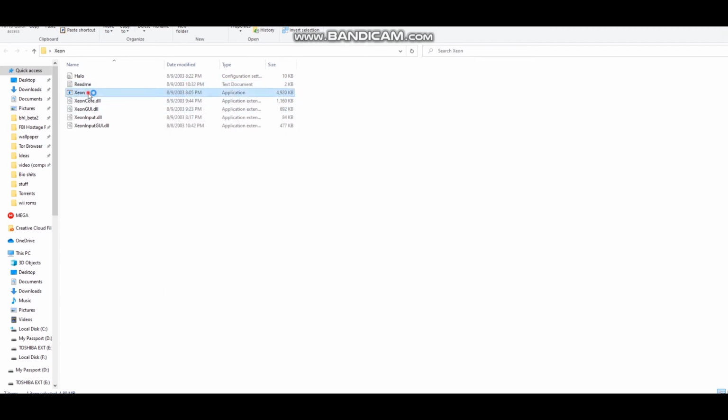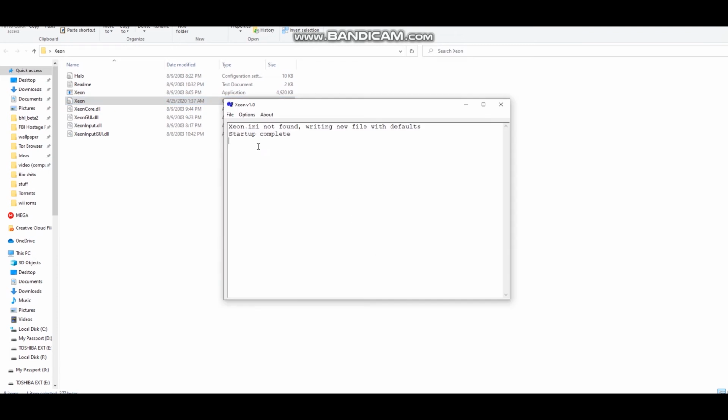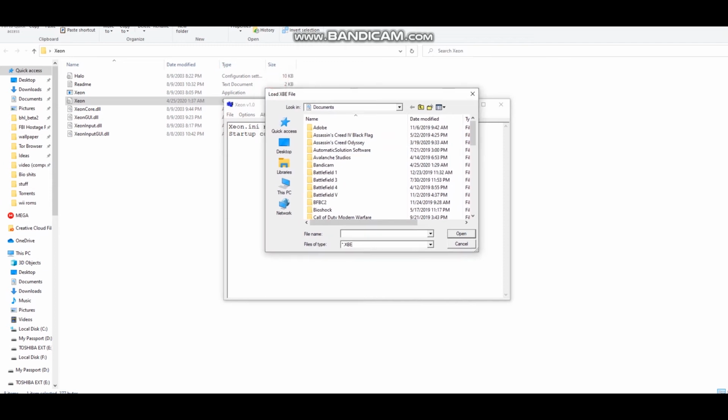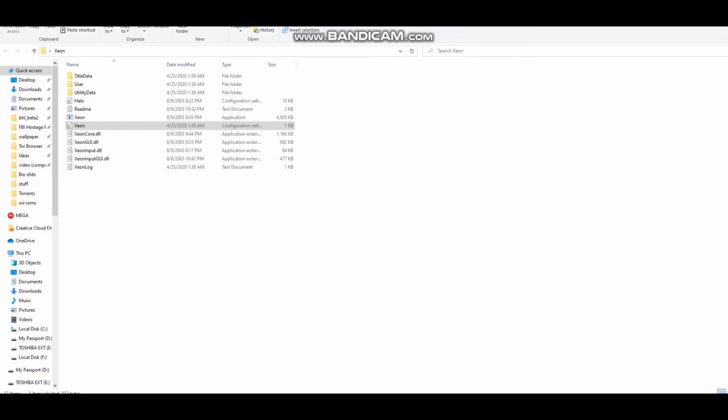If we boot up Xeon, what can we see? It makes this configuration settings file, and here it is. Xeon.ini not found, writing new file, default start complete. And load EXB controller. Let's see what we have here. What happens if you load up the Halo configuration settings file? I doubt much will happen with this. So, I tried loading the Halo file, and that did not work. This is a configuration settings file. I should have probably known better.